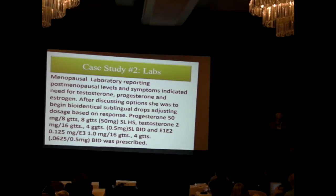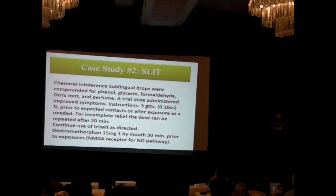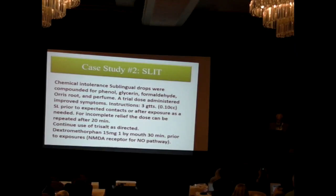And then, of course, the menopausal labs, you can read those. For the chemical intolerance, we did give her sublingual drops compounded from phenylglycerin, formaldehyde, orchid perfume. Trial dose was administered in the office just to be careful. She did well with that, and then she was to use 3 drops, which is 1/10 of a cc, prior to expected contacts or after exposures as needed. And she could repeat that at 20 minutes.